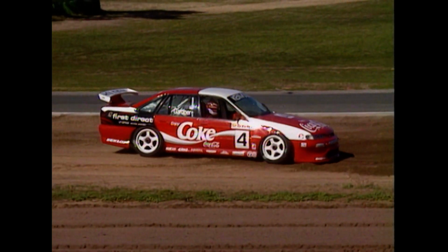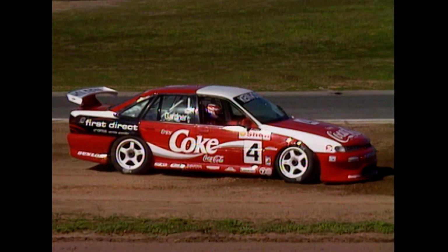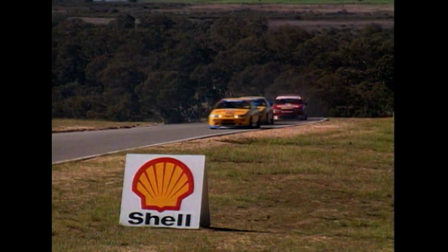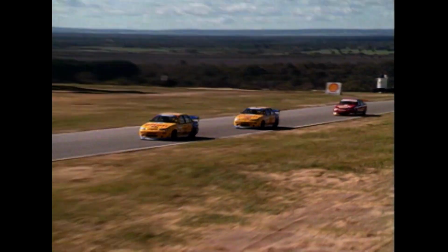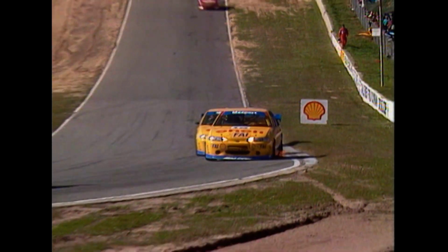Oh, Wayne Gardner, your Coke cars are in trouble here today. Gardner off in the sand too. The pause that distresses. Mark Scaife qualified 11th, now up to 9th, and sniffing around the back bumper bar of Johnson's car. Yes, he's looking threatening. He's close enough to be certainly a worry to Dick. And Dick pulls out ever so marginally, right hand down a bit, but Mark not quite close enough to be a threat under brakes at the bottom of the main straight.